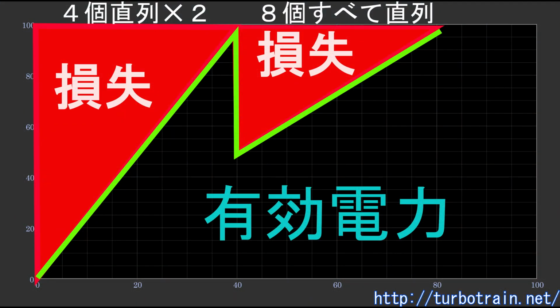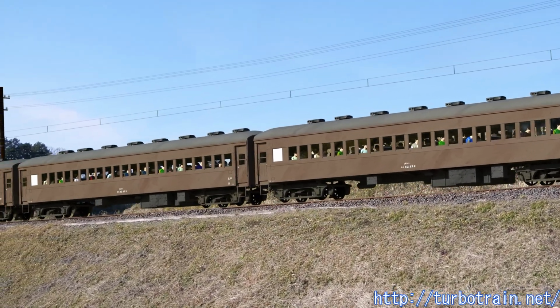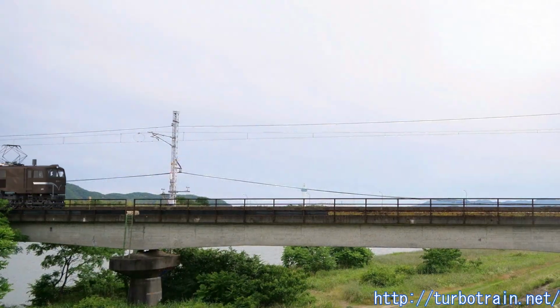Furthermore, the DC machines of that era used resistor control, so that, except at specific speeds, they operated at efficiencies considerably lower than the optimum for electric motors, making it hard to claim that electric traction was inherently high efficiency.